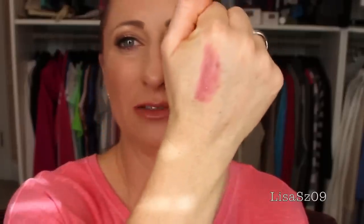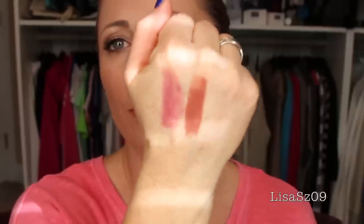Viva Glam 6. Oops, we gotta go to this hand because that one's drying. That one's just too pink. I just don't think that's very me. Nope, thanks. Get rid of it. Okay, Taupe. I think Kristen Game convinced me, or told me about this one, or talked about this, and it's just not me.